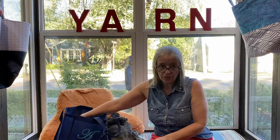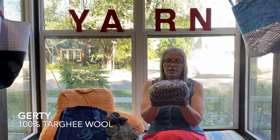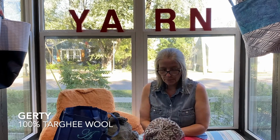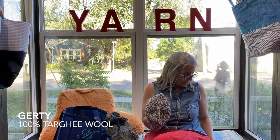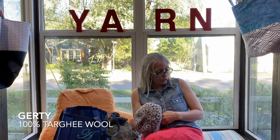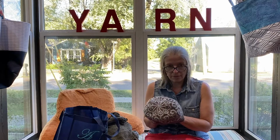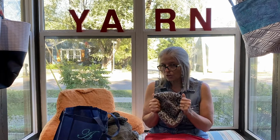And then another favorite that we had before is Targhee sheep. Targhee is an American breed. It first came about around 1926 in Idaho. Its breed stock is Rambouillet, Corriedale, and Columbia. And so this is one of the first American sheep, totally domestic. It is as soft as merino, but it's a lot squishier.